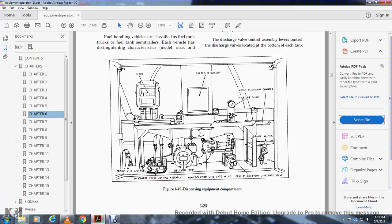The equipment compartment shows the meter, the filter separator, the water separator chamber, the pressure gauge, the drain valve, the gravity delivery line gate valve, the pump delivery line gate valve, the delivery pump, the discharge valve control assembly, and the ground wire and fuel.